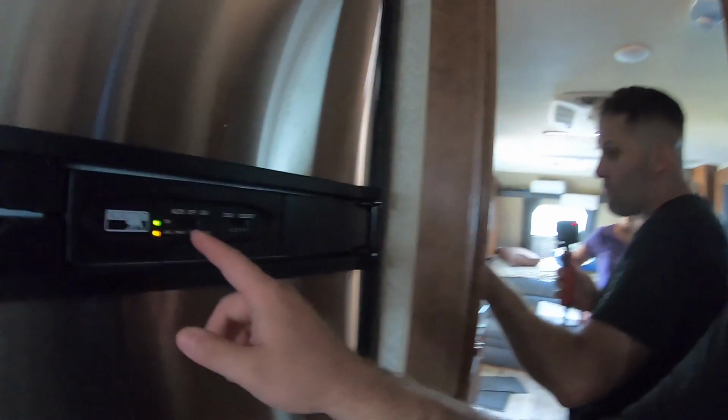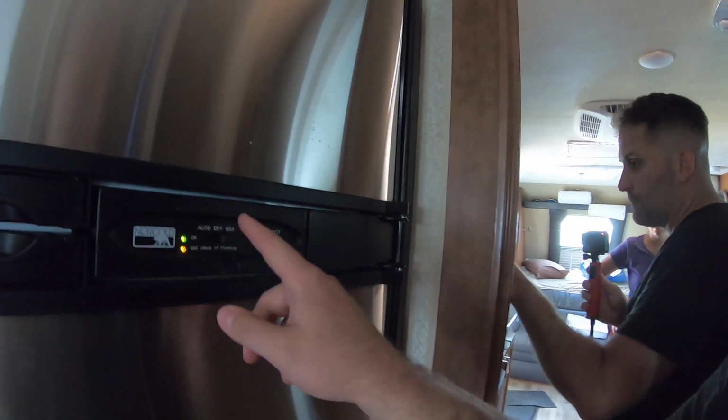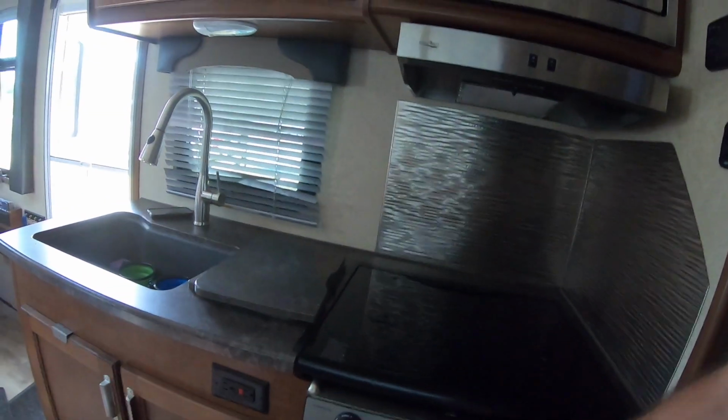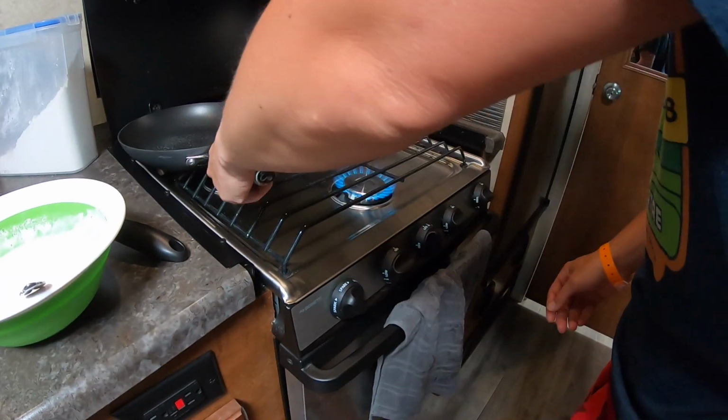Now the propane is what we're running our refrigerator on. As you can see here, we have a gas setting, and we can also run it on electric. So it's auto. We can run it off of the generator if we want, and if we were plugged into a site, of course, we could use it there. So the propane is going to be running the refrigerator, and of course, the propane would run our cooktop.